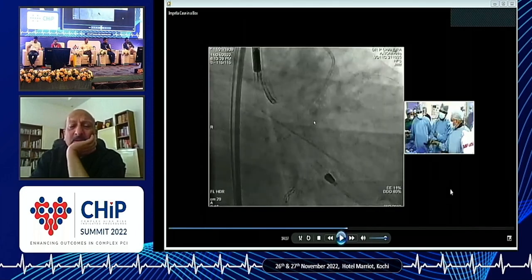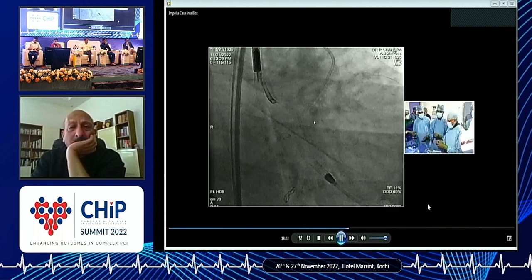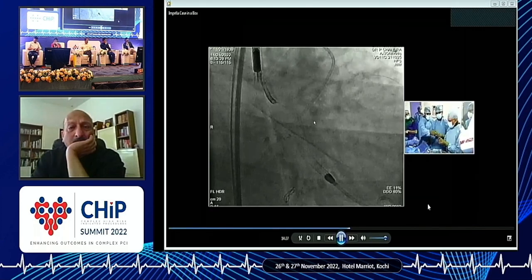So this is a 3.5, I think 3.5 into 10 millimeters cutting balloon. So we did cutting balloon here, going up to very high pressures. During the inflation, blood pressure decreased by about 50 millimeters of mercury, but it was maintained overall. So we are taking the same 3.5 balloon for the left main to LAD part, so that if there is any issue with the calcium plates, it will be taken care of.